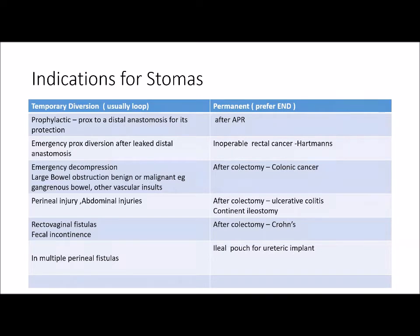Rectovaginal fistulas, where the patient is not responding to a number of operations, you have to give rest to that part. So what you do is an ostomy. Or, for example, fecal incontinence, multiple perineal fistulas. So these are some of the indications from this whole list. I just picked up some of them, right?